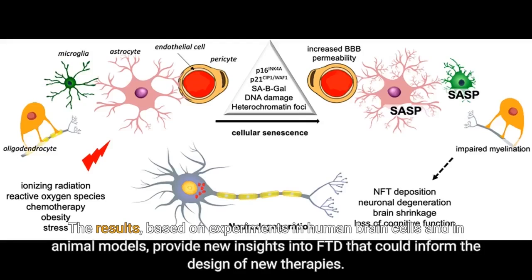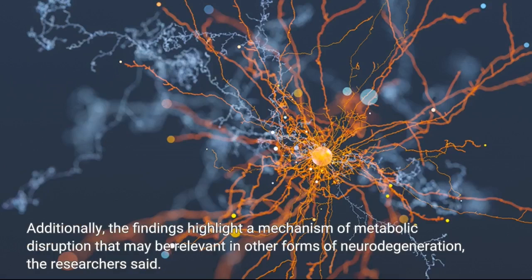The results, based on experiments in human brain cells and in animal models, provide new insights into FTD that could inform the design of new therapies. Additionally, the findings highlight a mechanism of metabolic disruption that may be relevant in other forms of neurodegeneration, the researchers said.